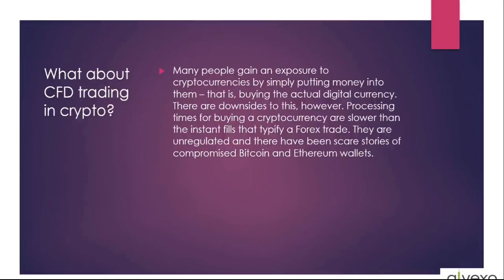Many people gain exposure to cryptocurrency by simply putting money into them, that is, buying the actual digital currency. There are downsides to this, however. Processing times for buying a cryptocurrency are slower than the instant fills with a typical Forex trade. They are unregulated, and there have been scares and stories of compromises and hacks of Bitcoin wallets and Ethereum wallets that are associated with exchange platforms.